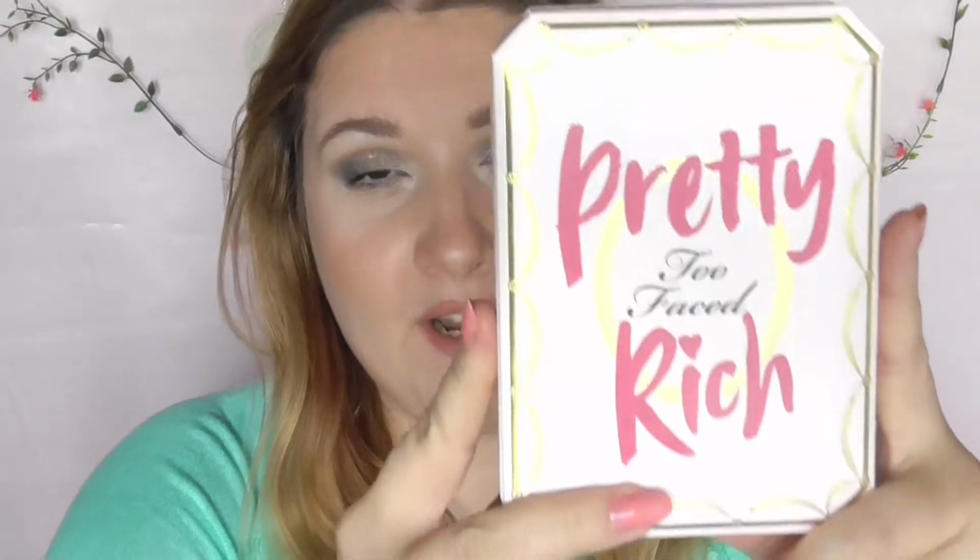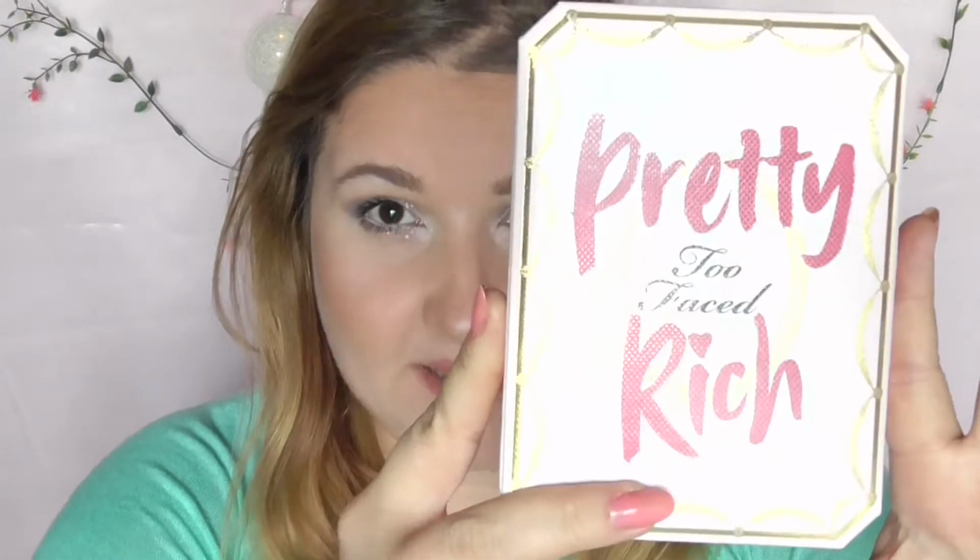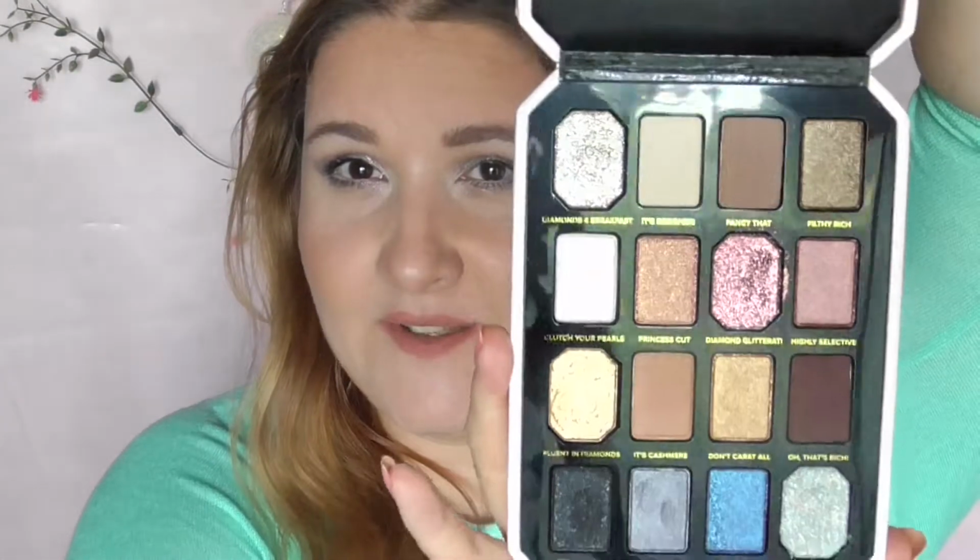In today's video, I thought that I would use all the nice stuff that I have. So today I'm using the Pretty Rich eyeshadow palette from Too Faced. I am creating this really sparkly, smoky eye look with this palette, which actually looks like this. Very cute and shiny and pretty. So if you want to see how I came up with this, then please keep on watching.